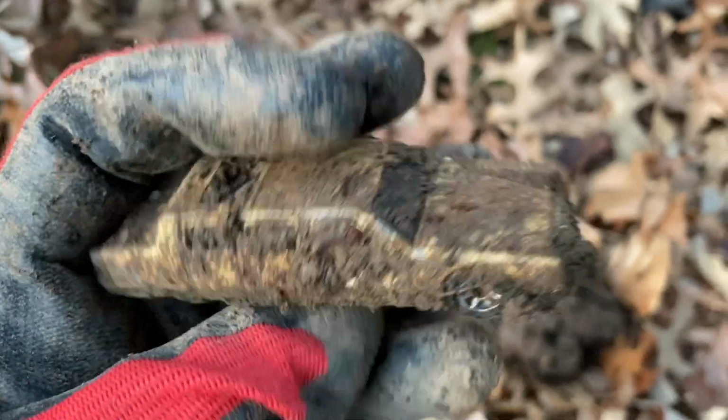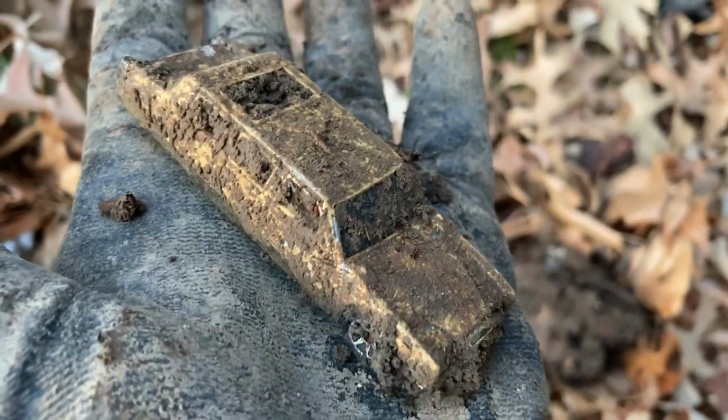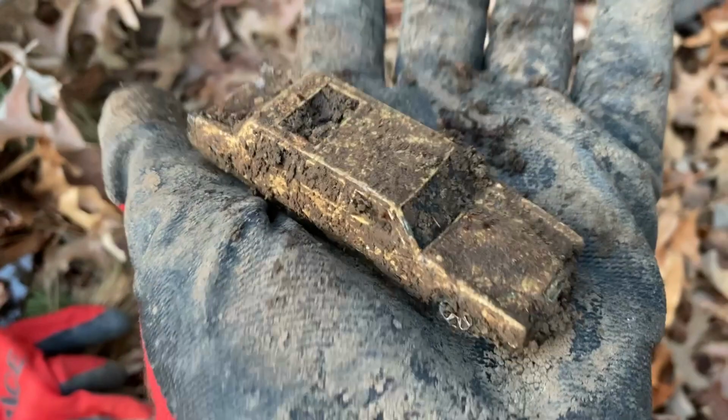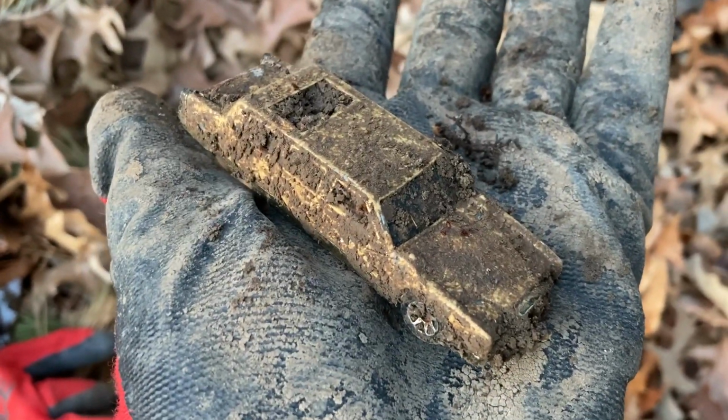They'll probably be able to be cleaned and given away. But wow, that's different. I don't think I've ever found or seen anything like that. Pretty cool though. We're going to keep at it. It's getting pretty dark though, so don't have much time left.